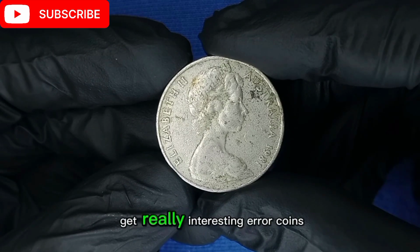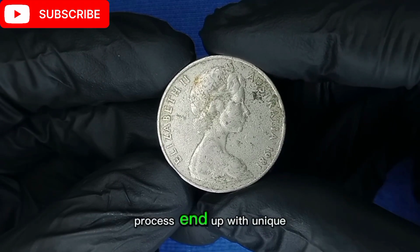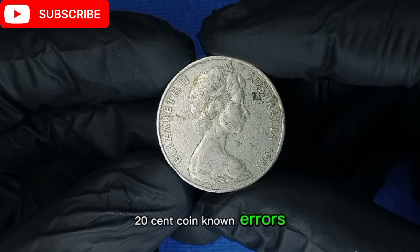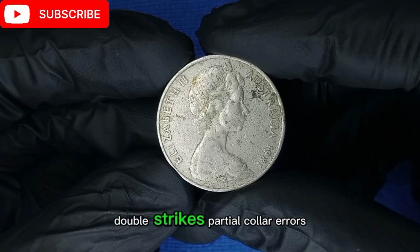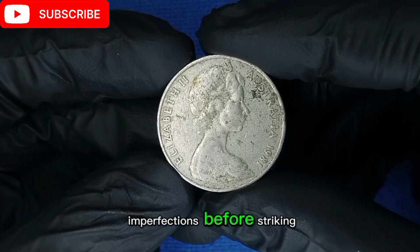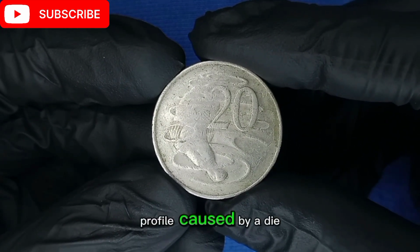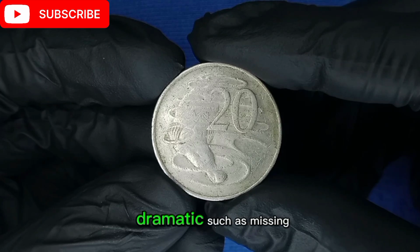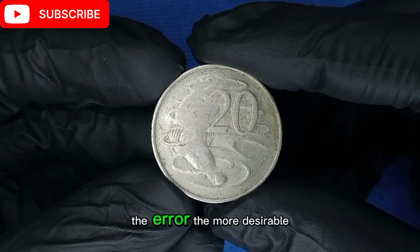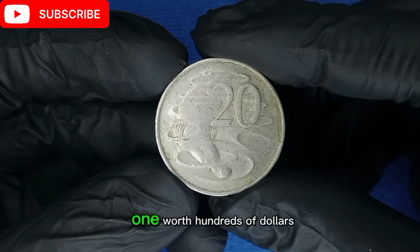Here's where things start to get really interesting: error coins. These are coins that, due to mistakes during the minting process, end up with unique features that make them rare. For the 1981 Australian 20-cent coin, known errors include off-center strikes, double strikes, partial collar errors, and planchet flaws where the metal blank itself had imperfections before striking. Some errors can be subtle, like a faint extra outline around the Queen's profile caused by a die misalignment, while others can be dramatic, such as missing portions of the design or warped shapes. The rarer and more visually striking the error, the more desirable the coin becomes to collectors, sometimes turning a 20-cent coin into one worth hundreds of dollars.